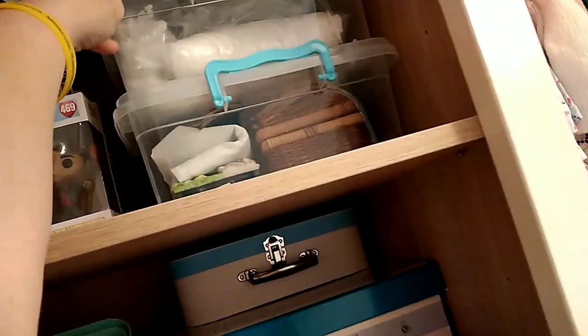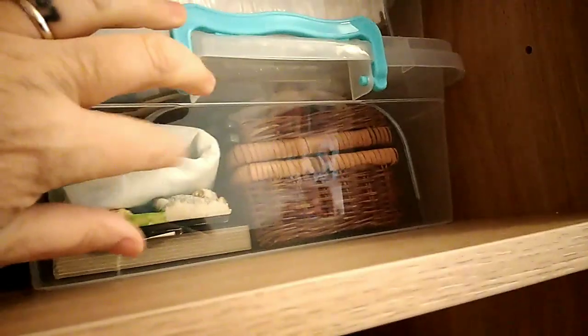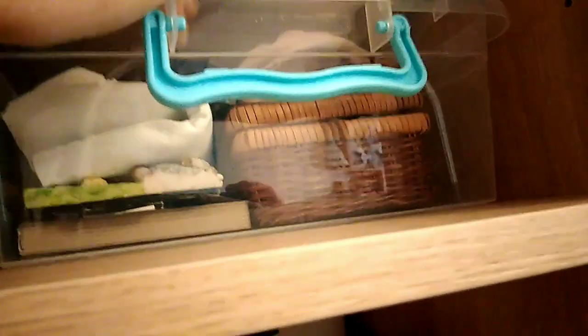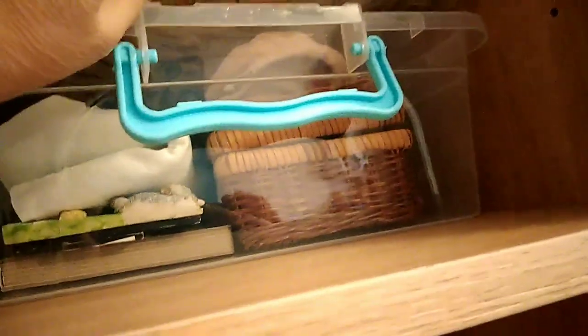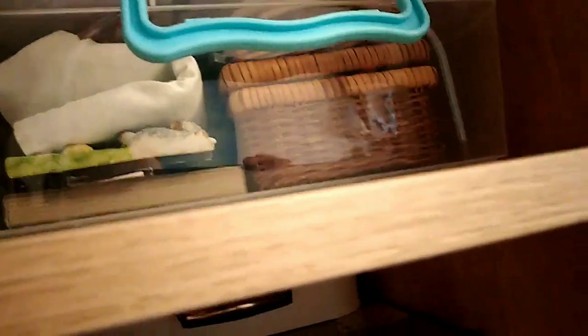So in here, I've finally got around to organising my bits and bobs. In here is my reborning stuff, you know, stuffing and cable ties and things. In here are just extra little bits with certificates. And I got these, I want to show you these. I got these ages and ages ago, and I never put them on their beds. But I'm going to put them on their beds this time. I've got to get a couple more.